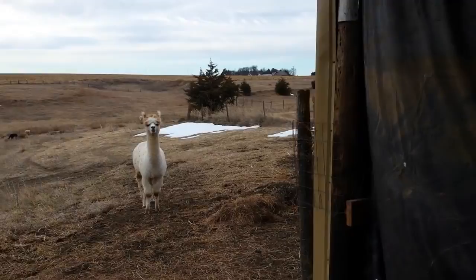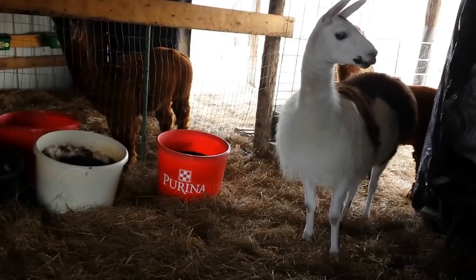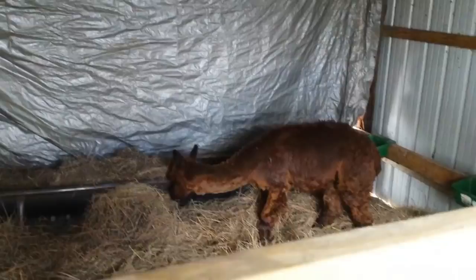Nope, he's way down there. So now he's eating a bit too. And there's water over there for him when he's ready. So he knows he's home. Now let's go check the fence.